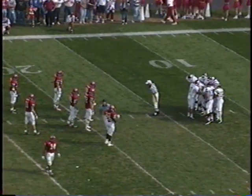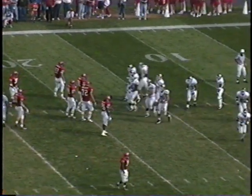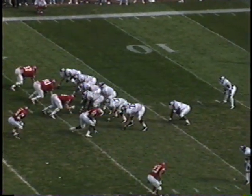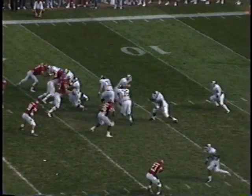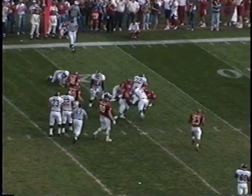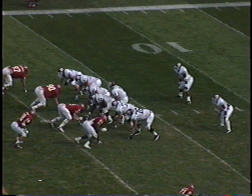24-21. Aggies huddled up inside their 15. The hash mark is the far side of the field. Hawkins and Connell come this way. It's a light eye. Stewart marks signals. Hands off. Bernard fell down in the backfield. Lost his footing. Lost a yard. Back to the 18. Second down and 11.